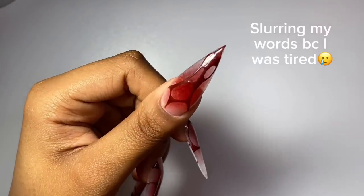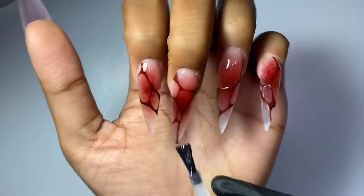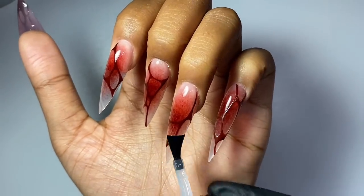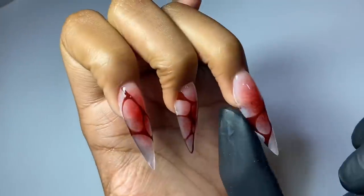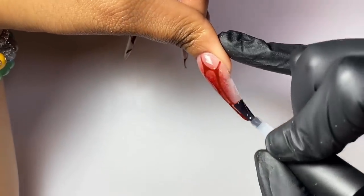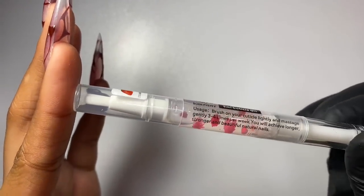Okay, so this is what my thumb is looking like, and now I'm gonna go ahead and finish this off with some top coat. And I'm gonna go ahead and cure for 60 seconds. Okay, so now I'm just gonna go ahead and finish off this set using the strawberry cuticle oil.